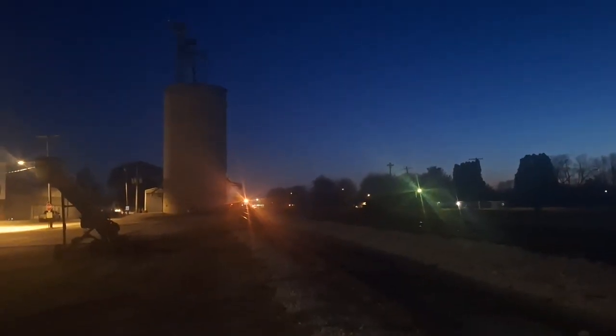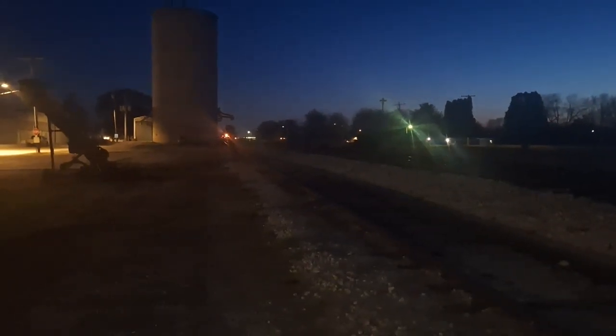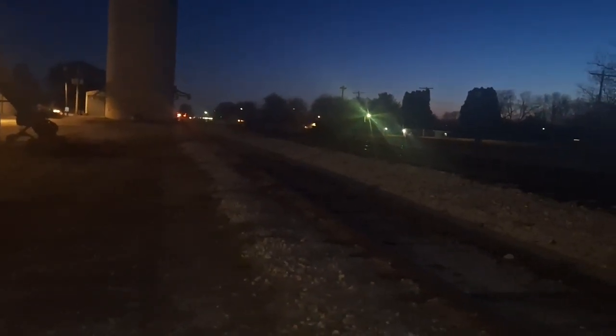SD70M-2. DP, you all right? Says in the White World Trace hoodie, DP, you all right? Roll it. That's a 2x1 southbound empty oil train. Empty southbound crude oil train. The symbol is U755. That trace starts out in Manitoba, Canada, and terminates in Memphis, Tennessee.